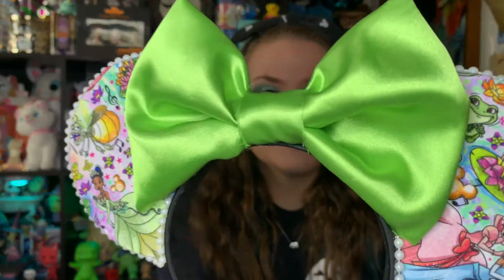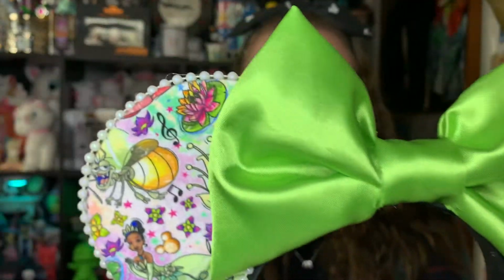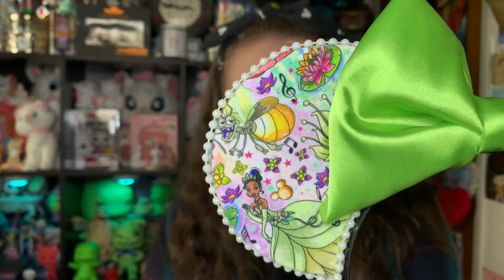And so the pair of ears that I ordered from her are these adorable Princess and the Frog themed ears. I do not have any Princess and the Frog themed ears as of yet. Now I do. This is my first pair. And Princess and the Frog is definitely one of my favorite Disney princess movies of all time. So I definitely wanted to get a pair to represent that movie. And I thought, what better time.